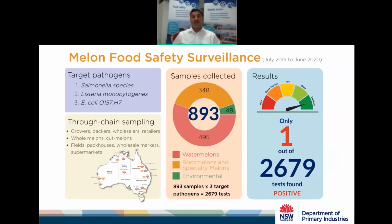In the last 1 year, we collected around 893 samples, including around 500 samples of watermelon, 348 samples of rockmelon and specialty melons, and a few samples from the environment. In total, we conducted 2,679 tests. And the good part is that the industry is doing very well, and we only found one positive test out of 2,679.